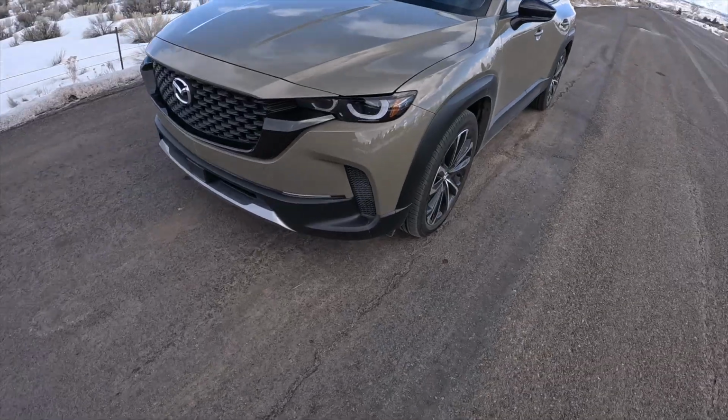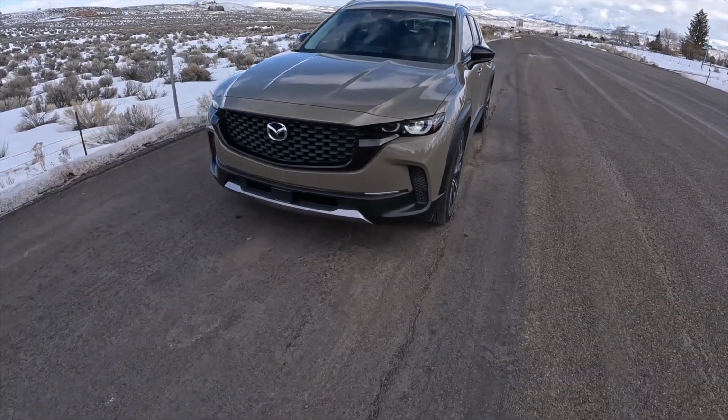What do you like about that CX-50? Everybody wants to know. Well, I'll tell you what, there are five things that I actually love about this car. Let's take a look at the exterior styling, first of all.